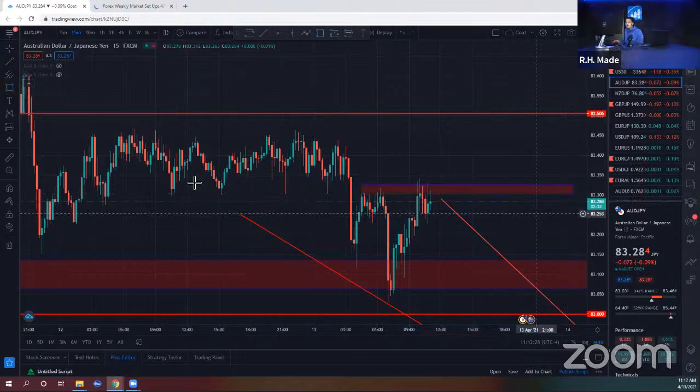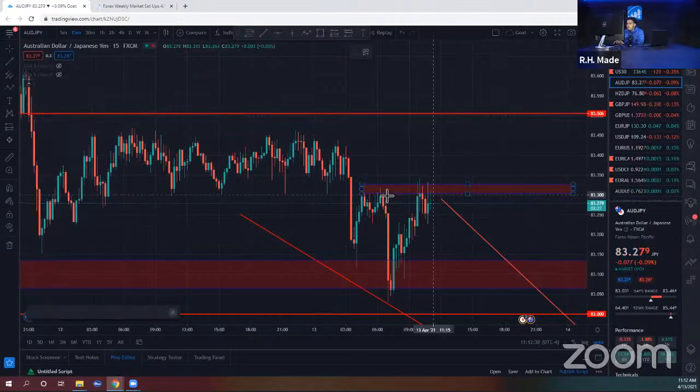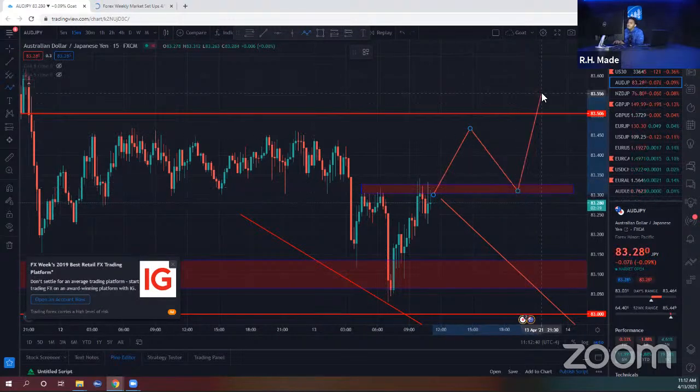If you are a bull, what you're waiting for is the break of structure. You're going to wait for the previous lower high to be broken and retested, because just because it's going up, that doesn't mean anything. It could retest off of the lower low or the lower high. So this could drop right now.